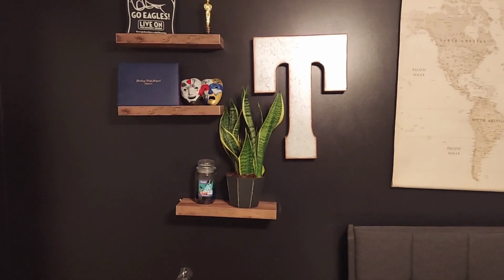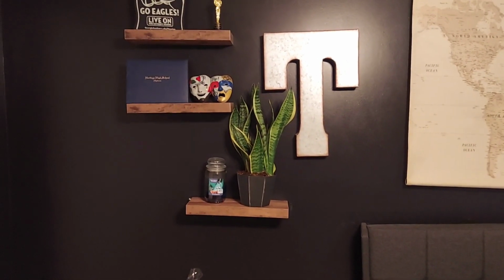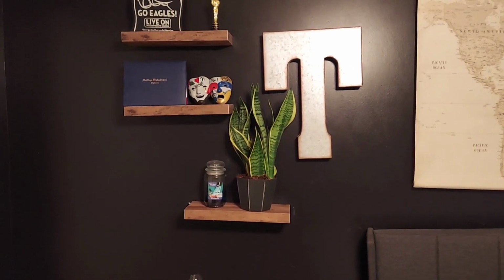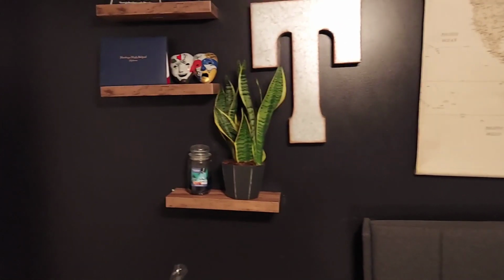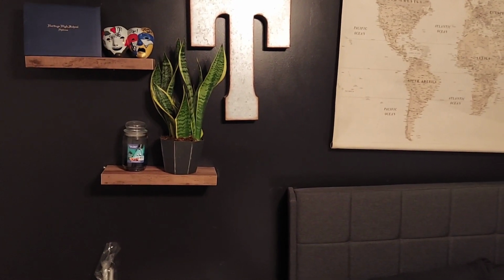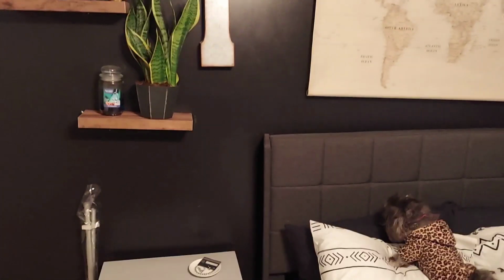I got those a while ago. I was gonna put them in my bathroom, but I wanted them to be a little longer for my bathroom, so I just put them in here. And I just added a little bit of his things on the shelving, and I gave him one of my little plant babies, because the snake plant helps with the air in your bedroom when you're sleeping. And he has sinus problems.